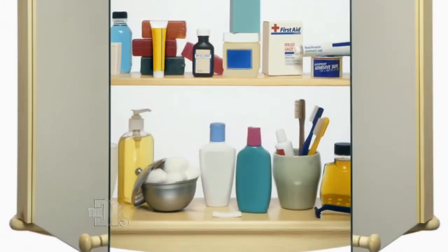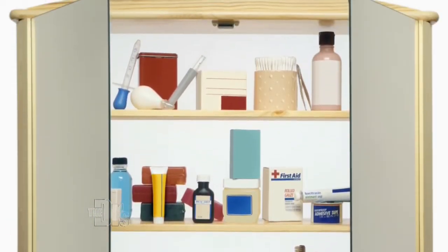How long has it been since you've cleaned out your medicine cabinet? If it's full of expired prescriptions and items you don't need, then it's time to give your supplies a checkup. Dr. Freda Lewis-Hall, the Chief Medical Officer of Pfizer, and I are going to tell you how you can protect your family by properly disposing of old products and medicine.